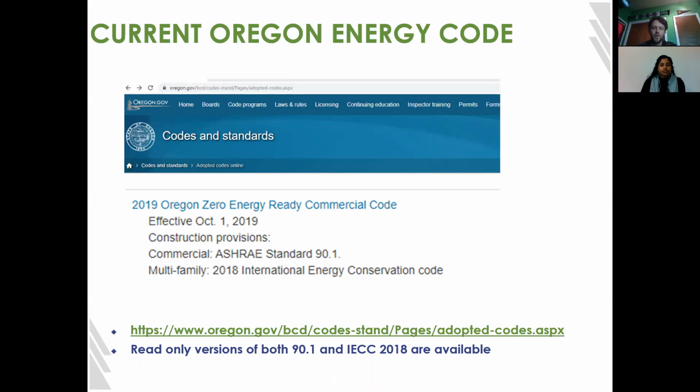I know having 2 whole separate sets of code documents can sometimes be a challenge for folks, particularly if you don't use them very often. But there are read-only versions of each of the codes that are available online through a search, either through the ASHRAE website or the iCodes website. You generally can't print those and can't save them, but if you just need a quick code reference, those are available, so you don't have to purchase the whole code book.